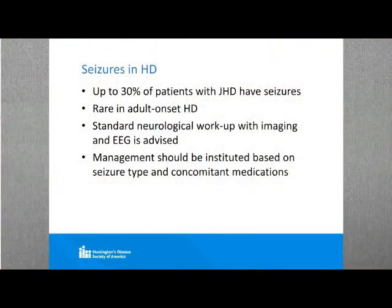Another neurological feature of HD is seizures. Seizures can occur in up to 30% of children with juvenile Huntington's disease. They're much more rare in adults with HD. The standard neurological workup, including neuroimaging and EEG, is indicated. Treatment will be guided by the type of seizure and by concomitant medications.